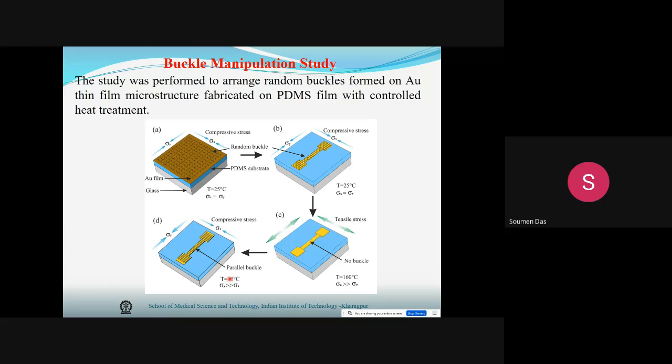Then you do the heat treatment. In the heat treatment, you just put it in an oven at a little bit high temperature, so that both will expand. But because of the mismatch of the Young's modulus as well as the dimensional restriction, you will get a uniform buckle only in that one direction. Here, from 25 we heat it to 160, and again if you bring it down to room temperature, you will get the buckle in this direction only. So this is another technique by which you can control the direction of the buckles in your own way.